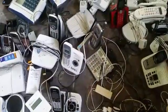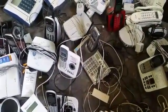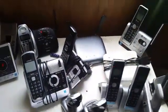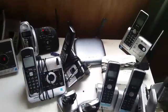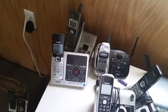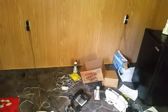This one came from the eBay, and it is the VTech CS6124. Then the VTech CS6829, which came from Aunt Deborah. And finally from the eBay, the VTech DS6121. Now that's it for all of those brands.